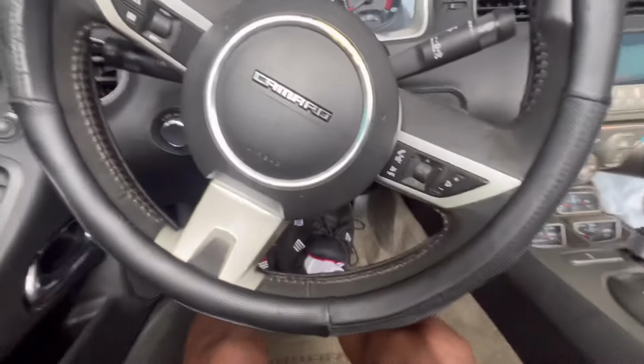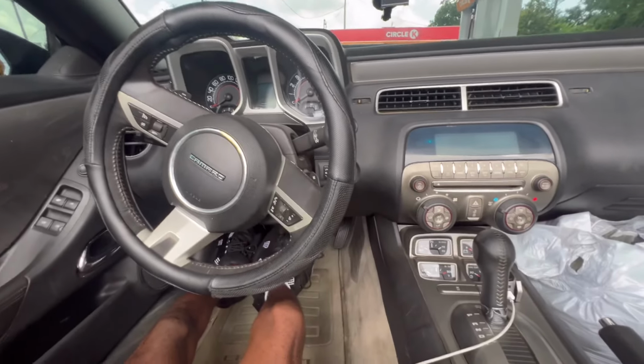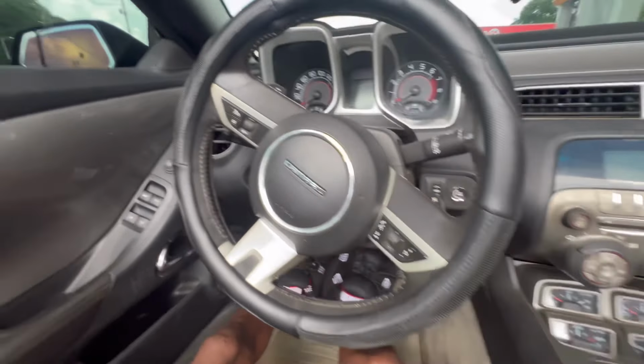Where the keys at? Where them keys at? Now this joint drives so smooth with the new motor mount. Like, I feel all the power now.